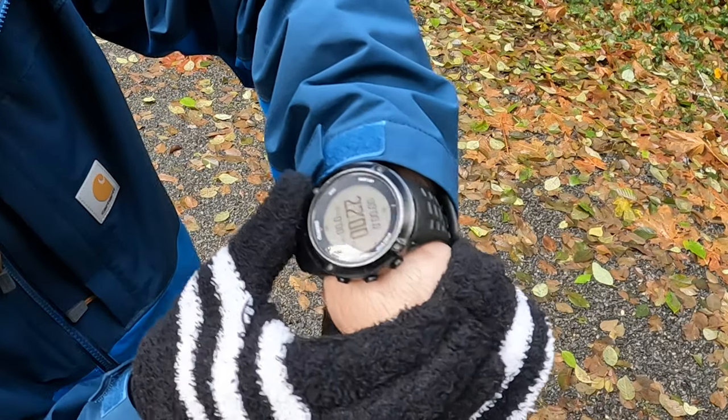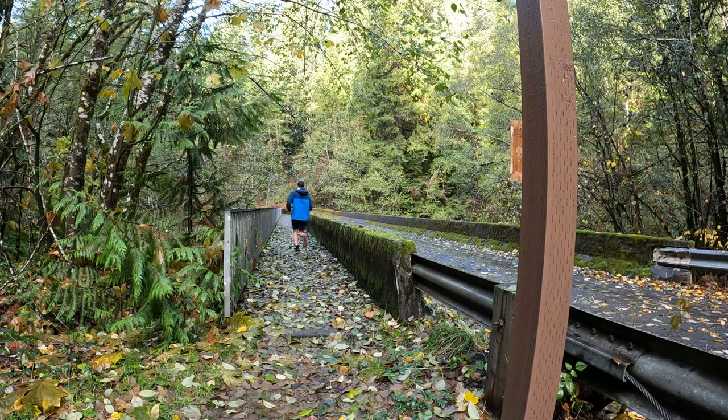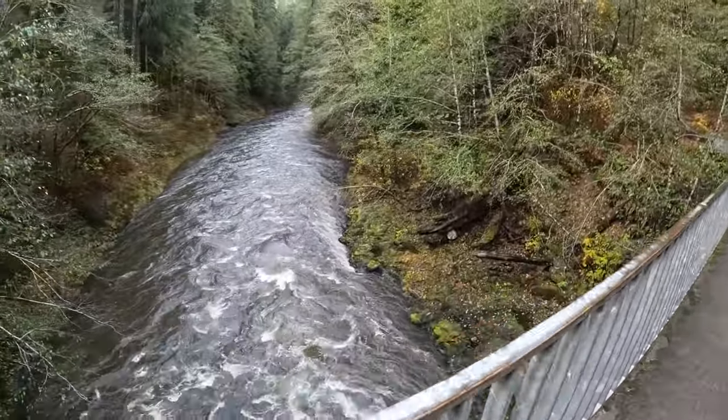So here we go. The typical routine on run days is just to leave from the cabin and run on the roads around there, just the gravel roads. There's a nice hill with a good view at the top of the hill. It's a great workout, just right from the front door of the cabin.